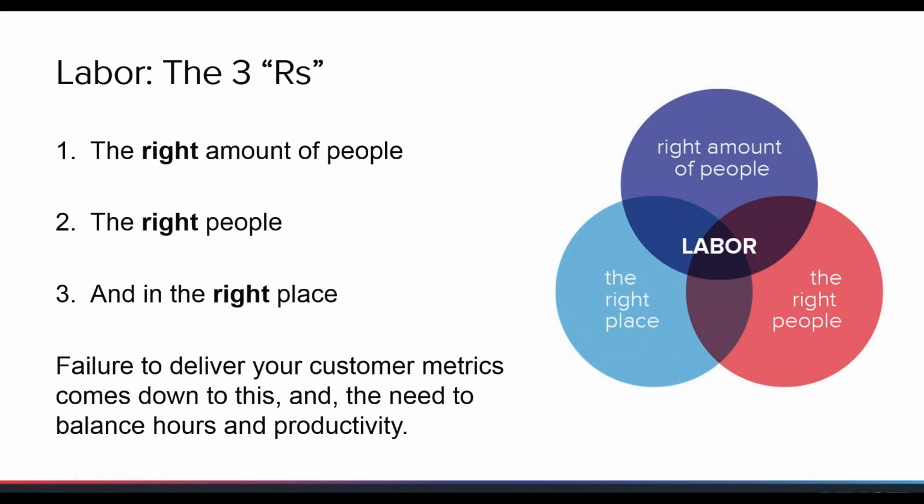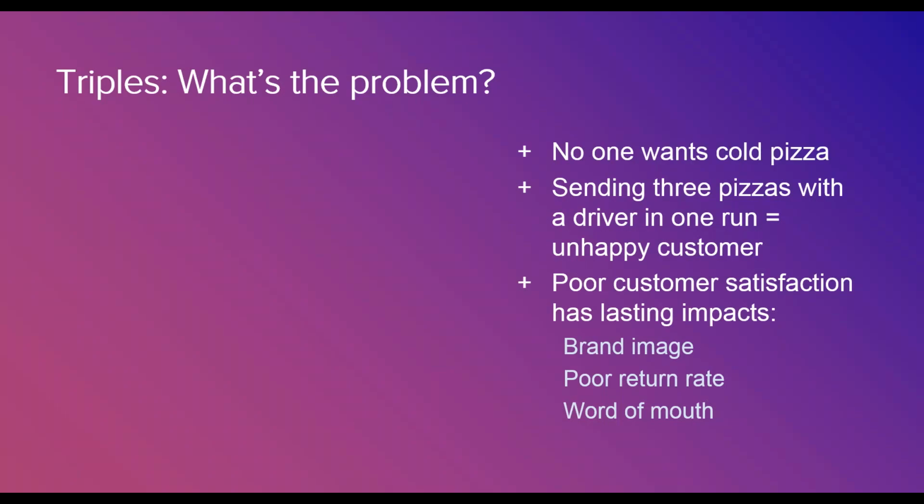So moving on here, we're talking about the 3 rights, and this isn't really anything new to anybody on this call, I don't think. It's pretty much a standard in our business and certainly across the Yum restaurants. Having the right amount of people, the right people, and in the right place. And this is simply an extension of the forecasting side of writing your schedule. If you've taken the time and you've gotten your forecast down within that 5% range more often than not, and you're doing these things with your schedule, you've set yourself up for success when it comes to executing the standards that we're talking about today. Failure to deliver the customer metrics is almost always related to a breakdown in this area for a day part, a day, a week, or God forbid, even longer.